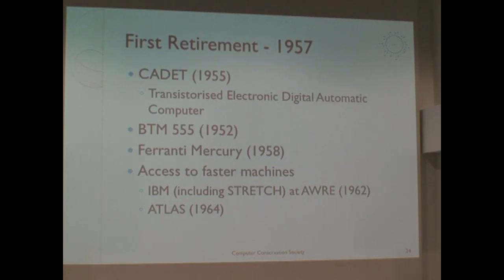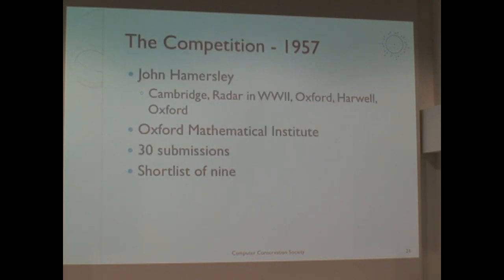So the machine has its first retirement, which is of course good news for us all, because the chap called John Hammersley had worked at Harwell on secondment from Oxford. John Hammersley had written programs for the machine, was very fond of the machine, and was quite determined it wouldn't simply be scrapped. He encouraged the Oxford Mathematical Institute to actually organise the competition for the machine.